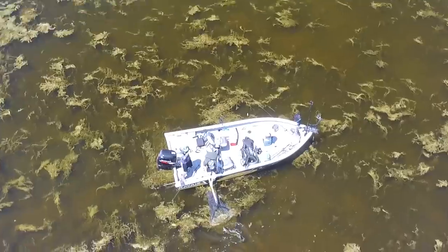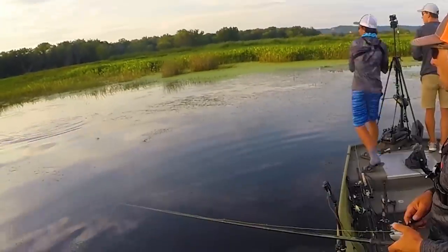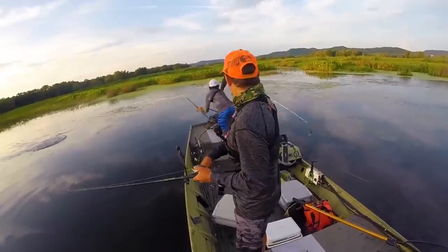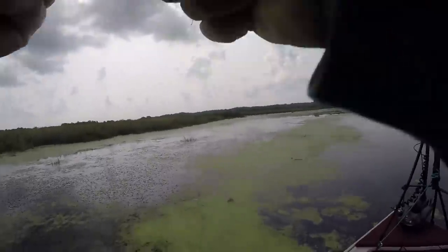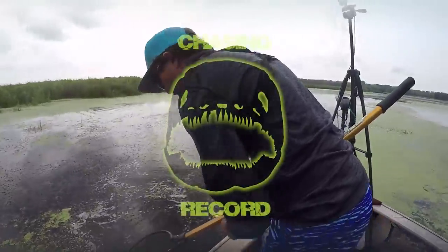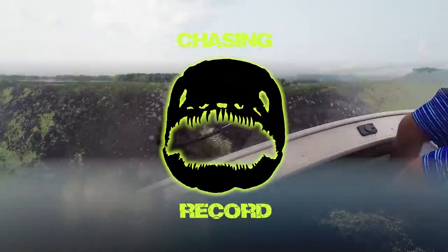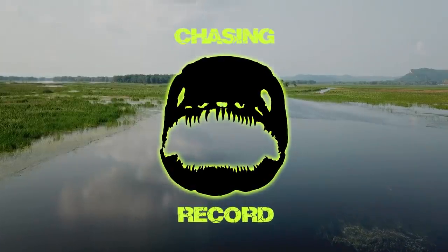Got him, big one. Got him. Big one, yes. Yes! Got him. Oh my gosh, giant. Oh my gosh. Yes! Woo! Dude, that is a giant. Wow. I finally got a big one.